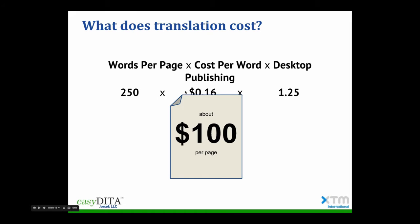Okay, so $100 per page. I want to mention one thing real quick here. We had been a little concerned that the 16 cents per word was maybe on the higher end. I sent out some questions to some colleagues, and this actually came back as one of the lower figures I got back. It may be that smaller batches are, as we were saying, a higher cost per word. But I'm not concerned about that number anymore. I think that's pretty accurate.